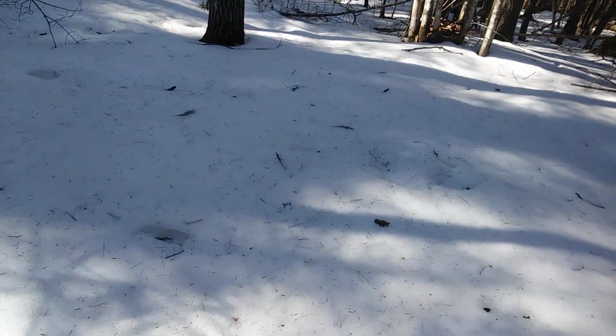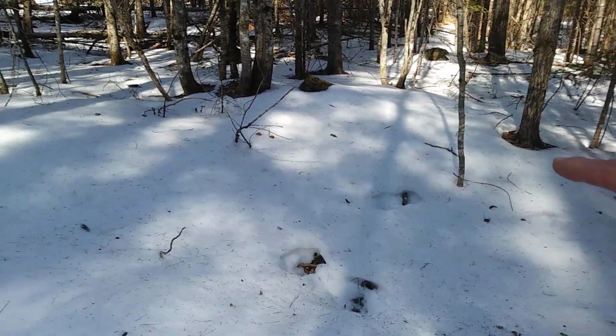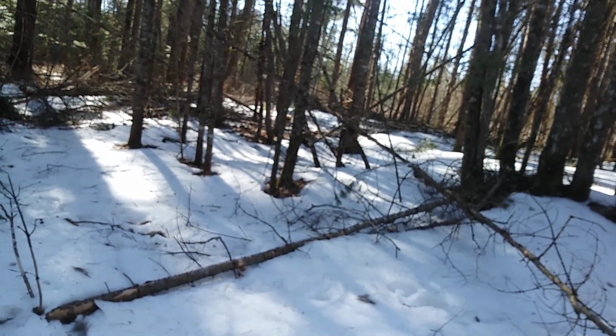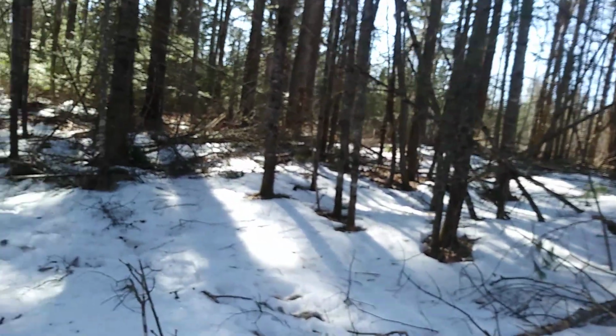We see something that looks like hair over here. These look like some very large tracks, so I'm wondering if it's moose, but there's deer hair. You see some right here, and some right here. That's a pretty big chunk of hair. Uh-oh. Yep, there's another chunk of hair. And when you start seeing big chunks of hair like that, it's usually a sign that there is a kill nearby, and I just found more hair.